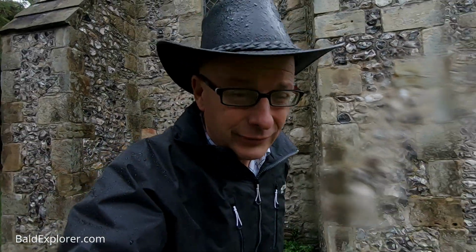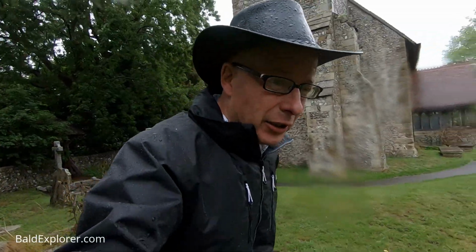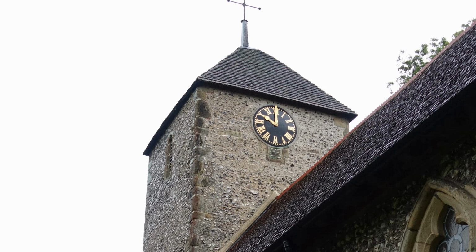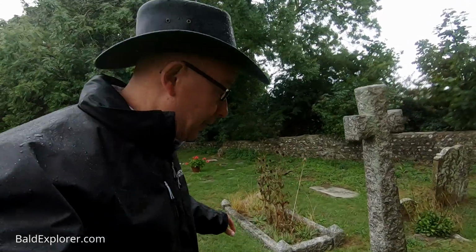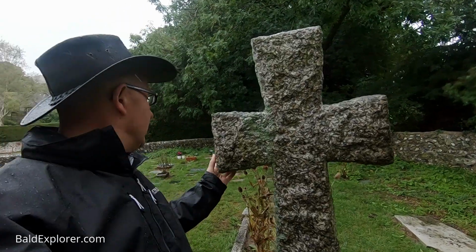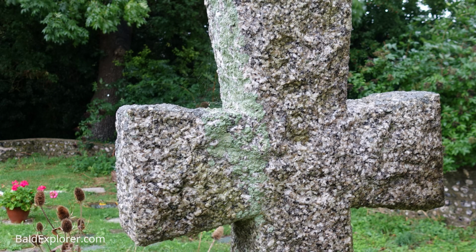I'm not sure. If I take a step backwards this way, we'll see a bit more of the tower. Need to go quite some distance. On the very top, I think it's got shingles on there, which is nice, and a little weather vane, which is difficult to photograph, which says 1804 on it. Let's go around the other side. Some lovely old graves here. Look at this one. That looks like some form of granite or marble, almost as tall as me.